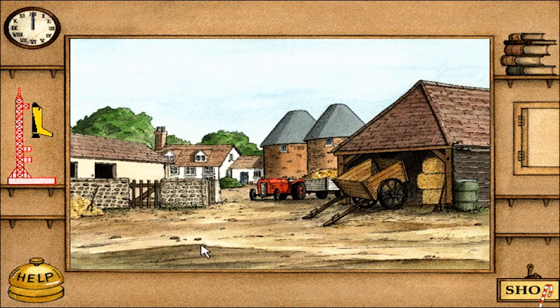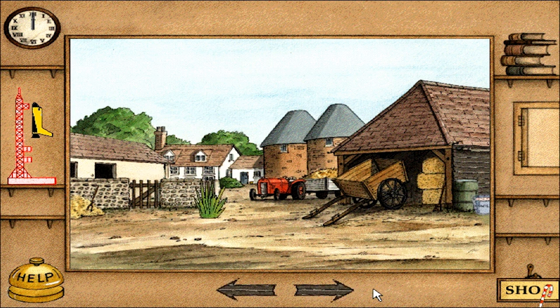Let's go. You have to feed each of the animals in the farm. To do this, find a foodstuff which will be hidden somewhere in the farmyard. You can move around the farmyard by clicking on the arrows at the bottom of the screen. Then click on the food and drag it round the farmyard and drop it on the animal you think it feeds. If you're correct, then the animal will make a noise. If you're not, then I'll give you a clue.